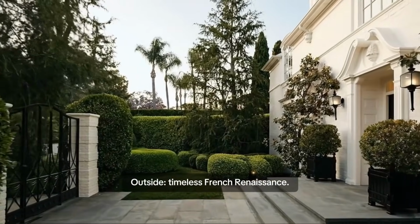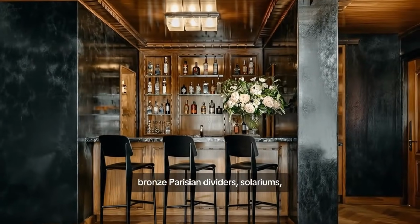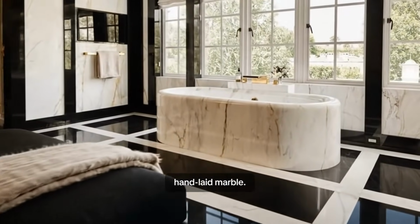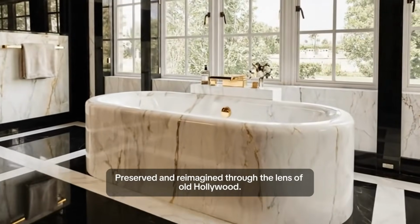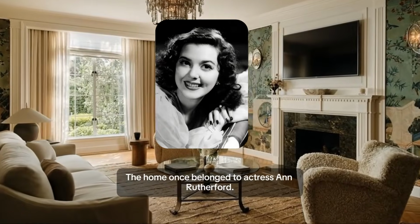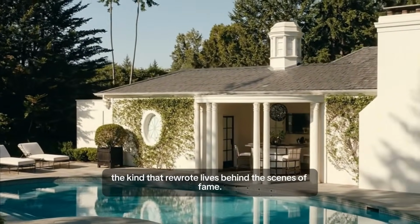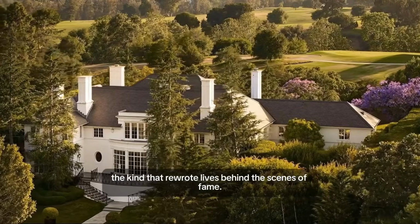Outside, timeless French Renaissance. Inside, oak paneling, bronze Parisian dividers, solariums, hand-laid marble. Preserved and reimagined through the lens of old Hollywood. The home once belonged to actress Anne Rutherford. They called it Greenway Chapel because of the weddings it held, the kind that rewrote lives behind the scenes of fame.